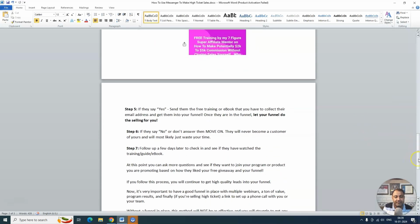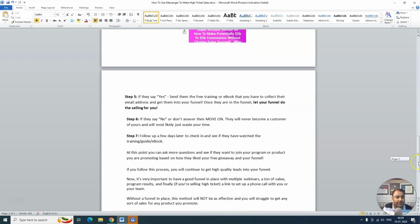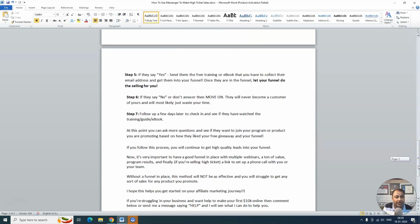And if they say yes, send them to your funnel. If they say no, move on. And then after some days, you can follow up with them, and here you can ask some questions. And then if you think that they are the right person, or they are interested in moving forward with you and want to join your program, then yes, you can send them to your high ticket sales page, or you can take them to your phone call or with your team, right? So that way you can close them. So this is the process that you can follow, right?